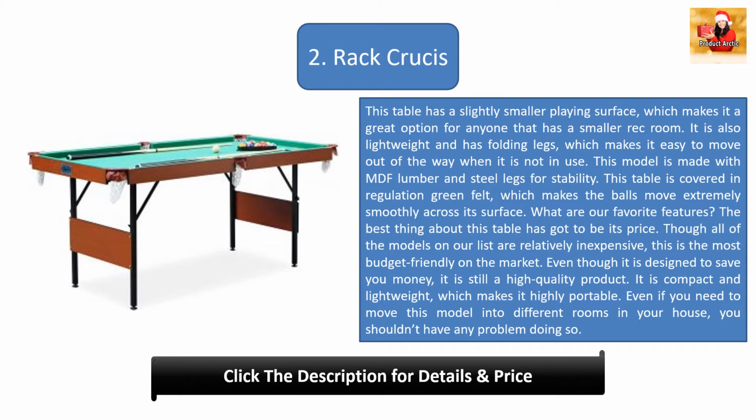Even if you need to move this model into different rooms in your house, you shouldn't have any problem doing so. This model also comes fully assembled, which is a big time saver. The regulation felt gives it a durable feel and also allows the balls to roll smoothly. This table also comes with everything that you need to play right away, adding to its value.